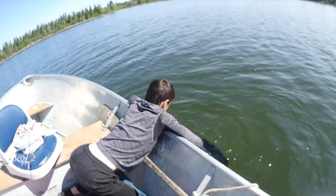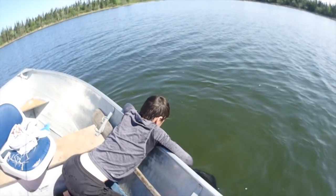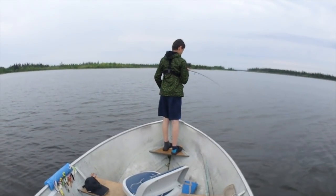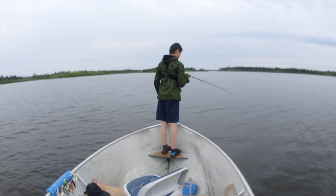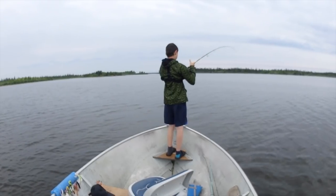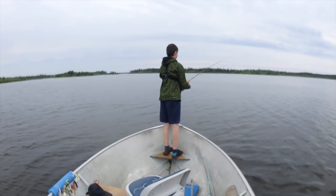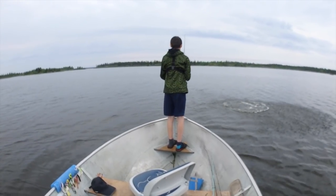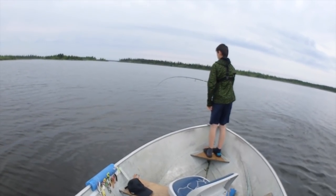Good job. Wow. That was an epic fight. Yeah. Woo! All right, it's Saturday, our second last day of the trip. And for the first day ever, we actually have cloud cover. And there's a nice light breeze. It's absolutely fantastic.